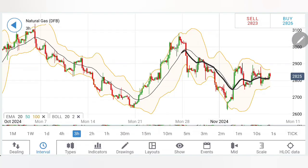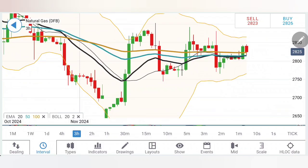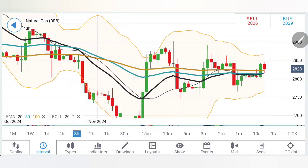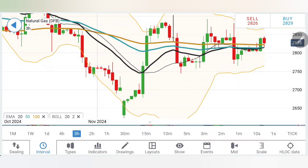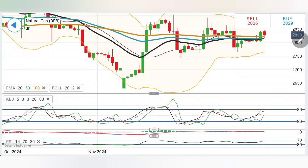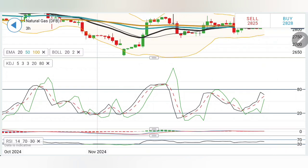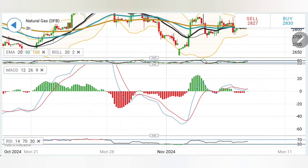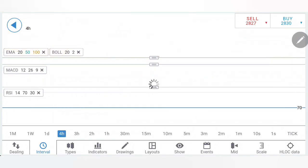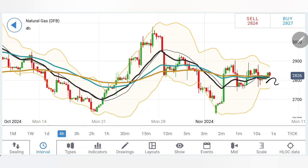RSI is flat. On the 3 hour charts, you see a similar observation. Good thing here is the support it is showing at 2.8, and yes, if it drops below 2.8 today we can expect 2.78, 2.76 and 2.74, and if it drops below 2.74, you can say now we are looking forward to a crash towards 2.7 and in fact 2.66, 2.6 levels. Chances for such a strong drop appear to be less today in natural gas. Stochastic at top, MACD is almost on the verge of a crossover for a buy, and the RSI is almost flat.